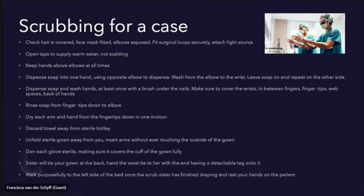Once you've scrubbed, I see a lot of the juniors actually kind of look unsure. They're now sterile, they don't know where to go. Walk purposefully to the left side of the bed once the scrub sister has finished draping and rest your hands on the patient. Okay, don't keep your hands in front of your face or then you're tempted to touch things that you shouldn't. So just walk to the bed, put your hands on the side of the bed with your body next to the bed so that no unsterile things will touch you.